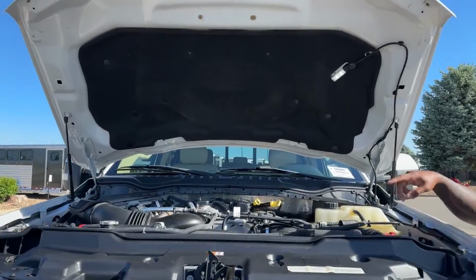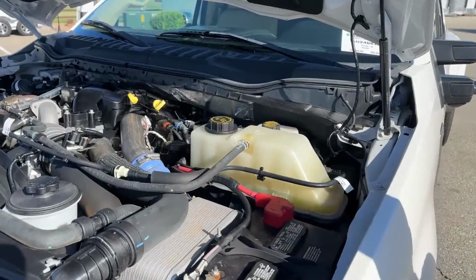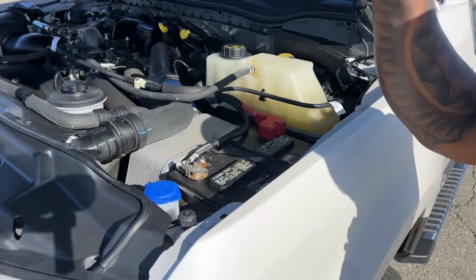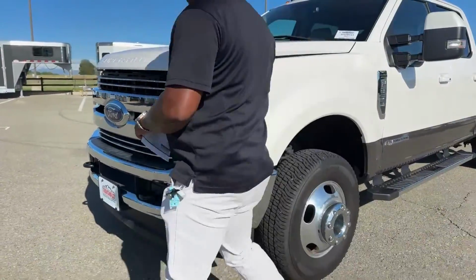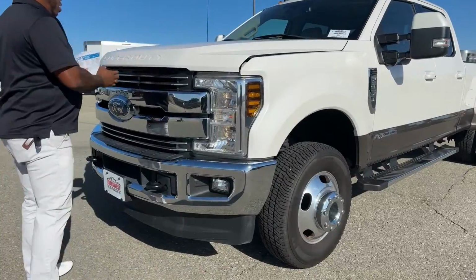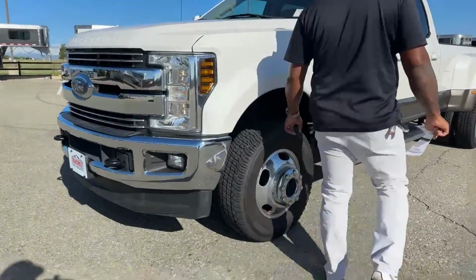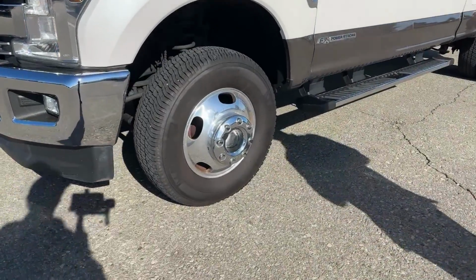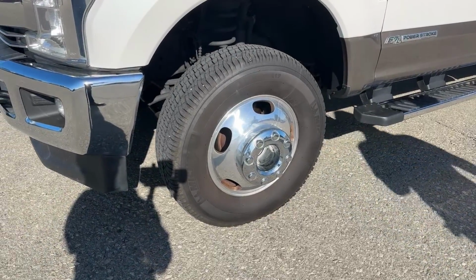Because it's a diesel, it does have dual batteries. Again, you're with no washer wiper fluid over here. But again, nice clean engine. As we come around here, we're going to look at the tires. And those are Michelins, 245/75 R17s, and those are on the Ford rims.